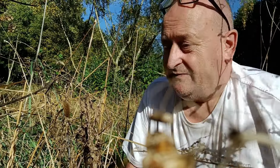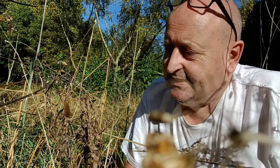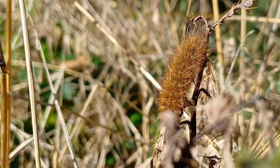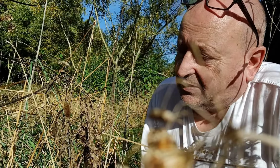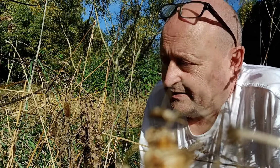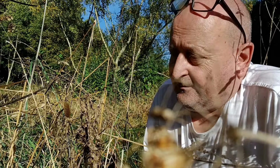You may wonder what I'm photographing, but it is actually this caterpillar here. This is one of the so-called woolly bear type caterpillars, which almost look like a fluffy brush. And this one is the commonest of those that you're likely to find, certainly here in Nottinghamshire. Other counties may vary. And this is the caterpillar of the ruby tiger moth.